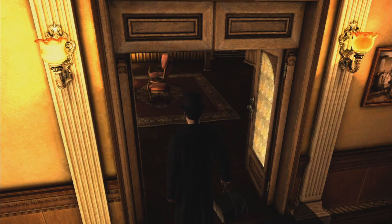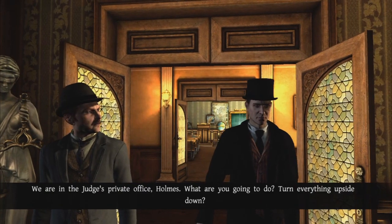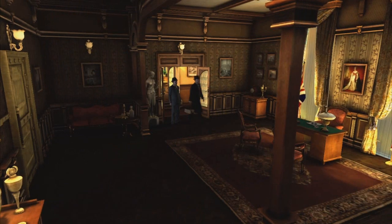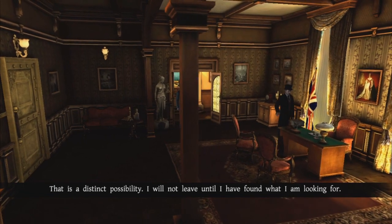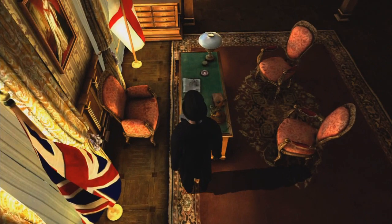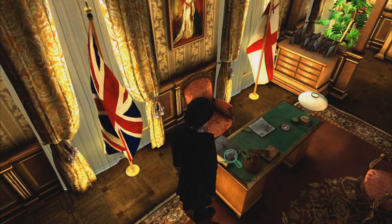There we go. Beautiful. We are in the judge's private office, Holmes. What are you going to do? Turn everything upside down? That is a distinct possibility. I will not leave until I have found what I am looking for. And what exactly is it that we're looking for? Don't forget your cakes when we leave, Holmes. Of course, Watson.